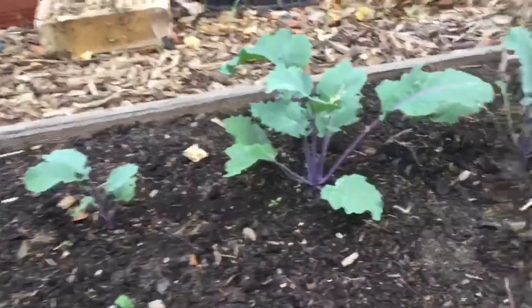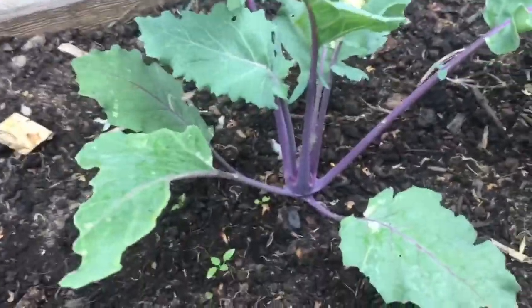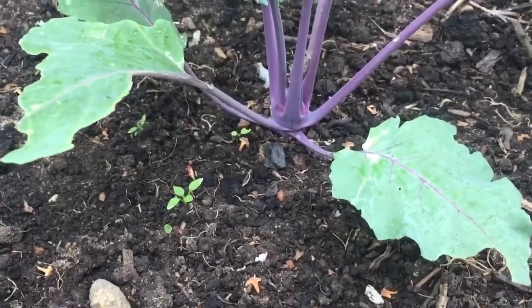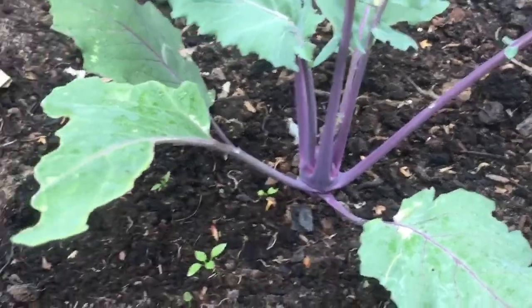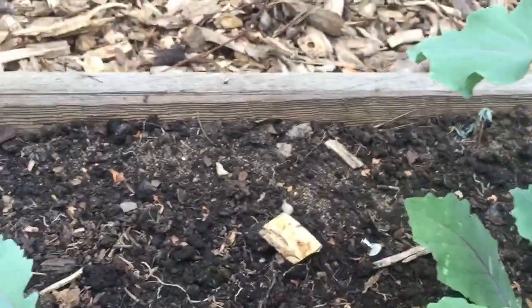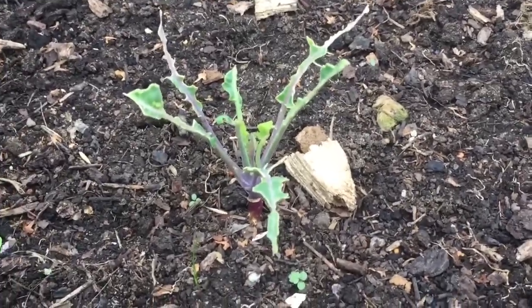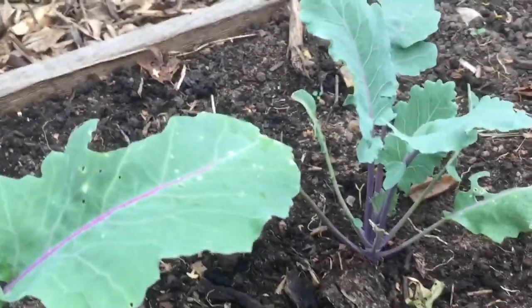If you look, I don't know if you can see or not, but it looks like it's just starting to bulb up a little bit. If you look in the centre, yeah, that one's definitely bulbing up. But as I say, that one's been hit by slugs quite a lot. And that one as well. But hey, we'll see what happens.